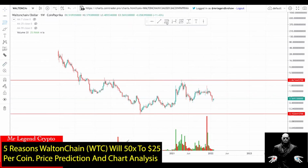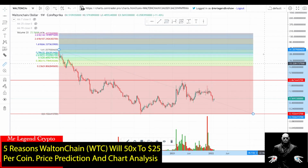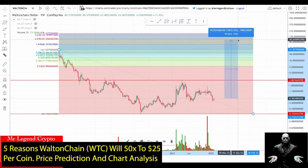If we use our Fibonacci extension tool, let's assume this was the top of Walton Chain's previous bull run and this was the bottom of the bull run. You can see where the Fibonacci extension for Walton Chain is taking us. It's taking us to crazy valuations. It's telling us Walton Chain can go as high as almost $150. Is it possible? Hell yeah, it's possible, guys. We've seen Solana, we've seen Avax, we've seen a lot of cryptocurrencies do more returns than that. If Walton Chain goes to $100, for example, that will be more than a 170x return on your money.